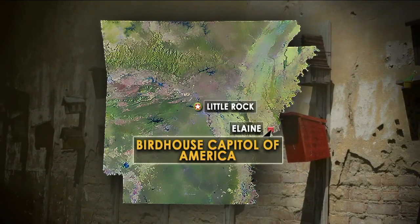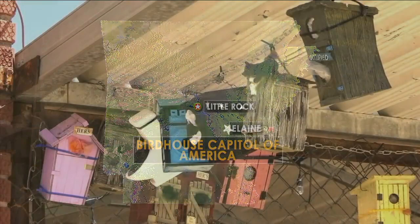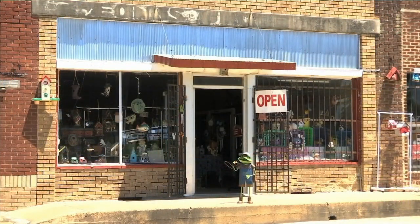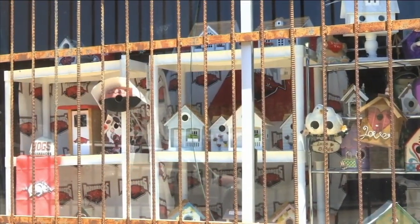The small Arkansas Delta town of Elaine, population 636, and would you believe, is working on upwards to having 1,000 birdhouses of all things, which makes it not only the birdhouse capital of Arkansas, but evidently the birdhouse capital of America. It all started in 2013 with Birdhouses for Elaine, a project for youth along with adults to make a difference in the town.